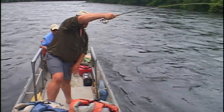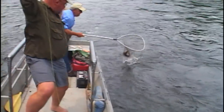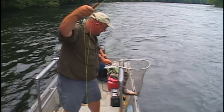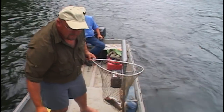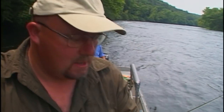Man, this is tough fishing. You don't want to have a heart condition doing this stuff. That works okay. Oh, man. Pretty rainbow. This is a wild fish. You can see his fins. Not a very big fish, but all the same, really, really pretty. Tough fishing, but all the same, well worth it.